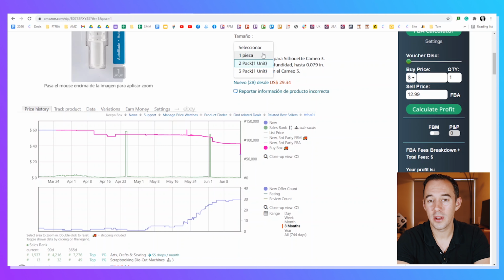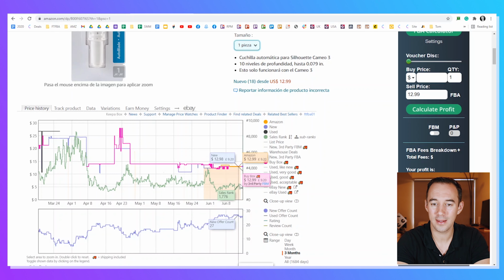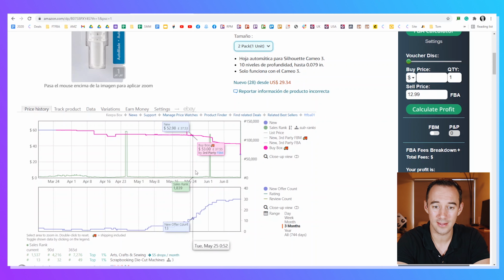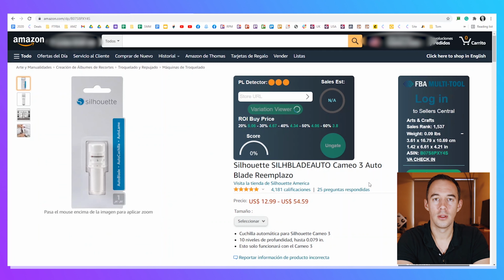If I come in and click on the 1 pack, this Keepa chart does change, and I'm like, okay, this is really selling, the sales rank is super low. Let's have a look at the 2 pack. I look at this Keepa chart and see, wow, this chart is super low as well, the sales rank's really, really good. And maybe have a look at the 3 pack as well. And see, wow, this is really selling. Now, the one thing I would say is whenever you find these variation listings, the Keepa chart can sometimes be a little bit misleading.